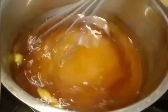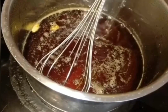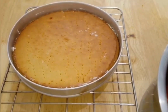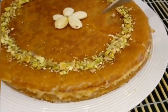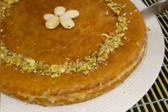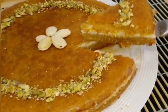Cook until it boils, and then add 1 tablespoon of lime juice and pour the syrup on top of the cake. Let the cake soak the mixture well, and you can decorate the basbusa with chopped cashew nuts and pistachios. And the creamy, delicious, soft basbusa is ready now.